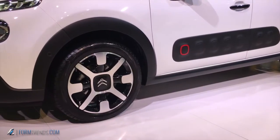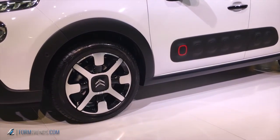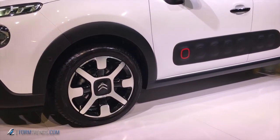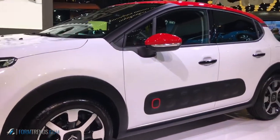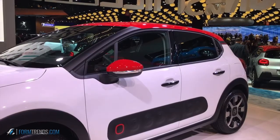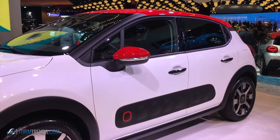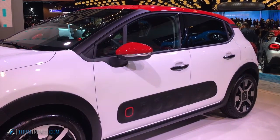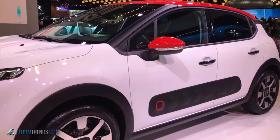So one of my favorite details here is in the first square of these air bumps. It looks like a light, and it isn't. It actually is just a colored square, which is also repeated in the wing mirror and also on the roof of the car. And this just adds a little added dimension, really, to design from a consistency perspective, and it also continues.